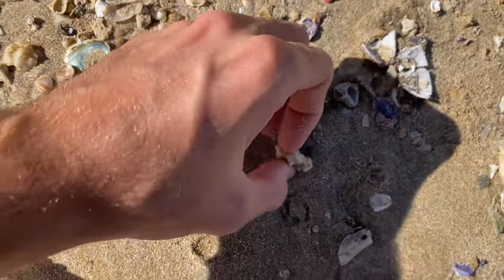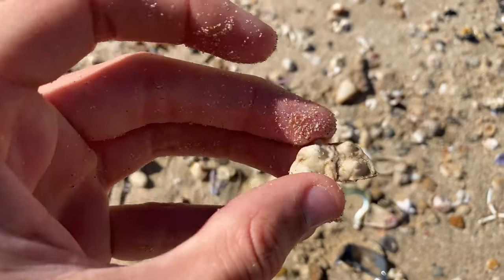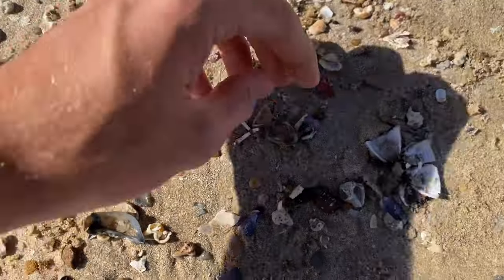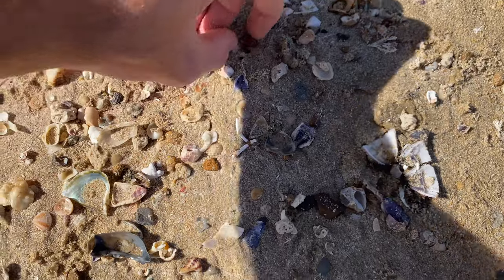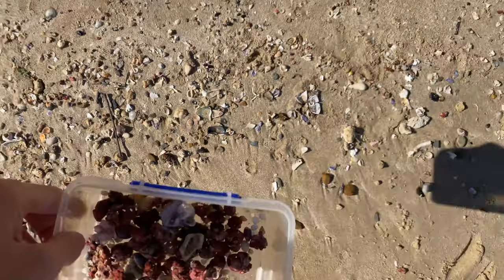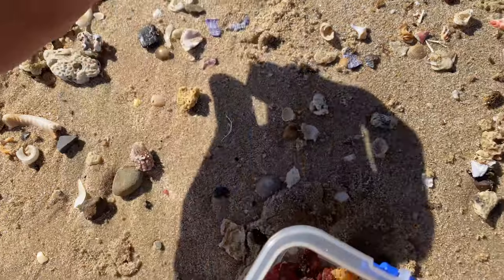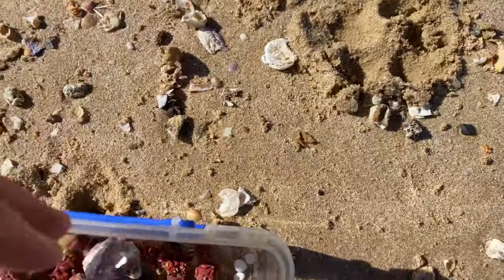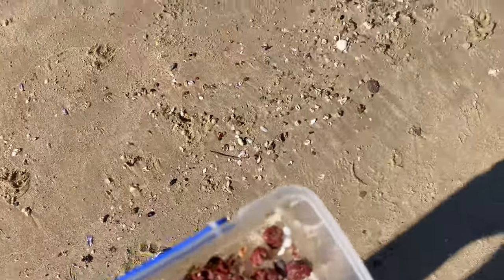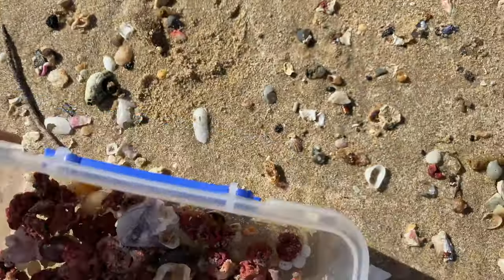Oh, look at that. More micro sea boobs. Well, not micro, but that's probably one of the biggest pieces I've found for sure, I think. More red coral. Big old chunks, like brain pieces. More chunks, cool. Don't really see many sand dollars, which was surprising to me. Grab that red piece of coral. It's filling up right now.